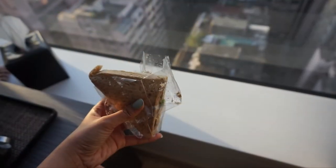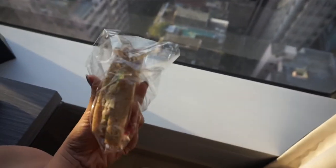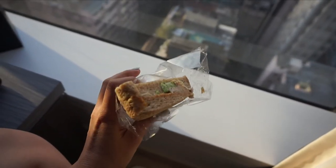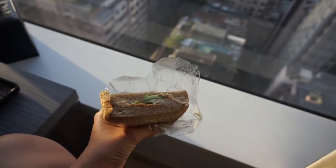Yum. Bakit clubhouse tawag sa clubhouse sandwich? I don't know. Basta clubhouse sandwich.